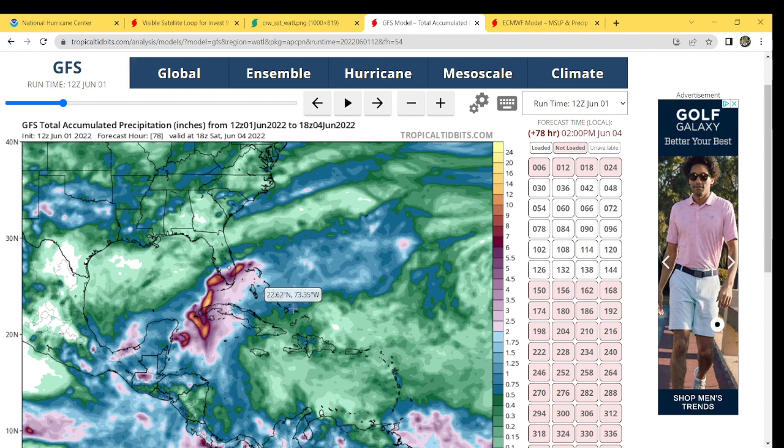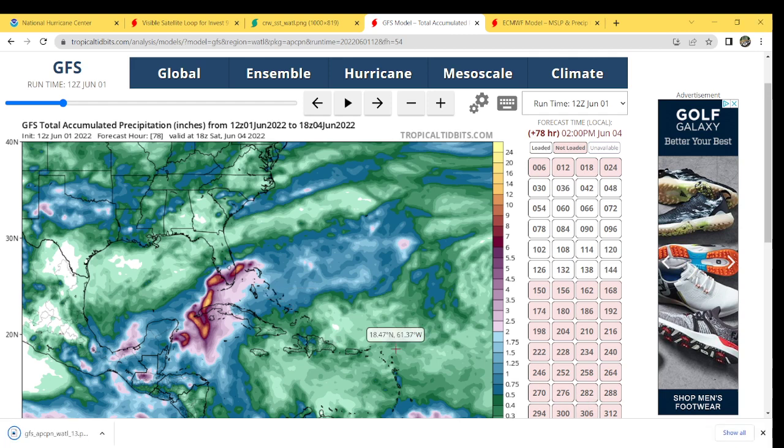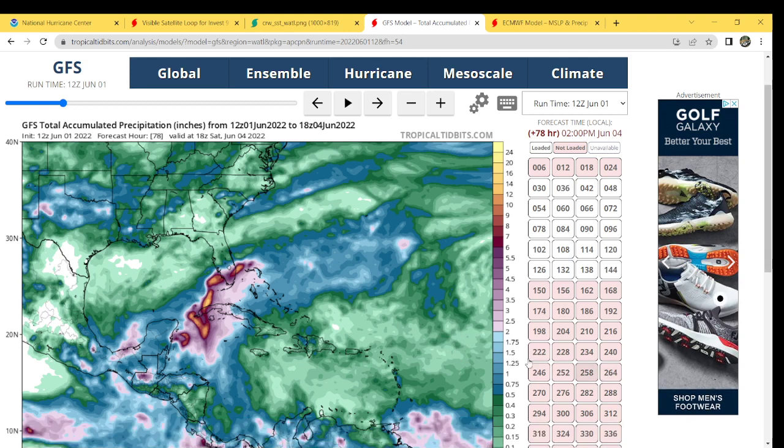And as they say, turn around, don't drown. We don't want any problems with people's cars getting trapped in flooded waters. So my advice is just to stay home and ride this out. Obviously, it's not going to be anything super bad. It's more of a headache than it is something that needs extra caution, if you get what I'm saying.